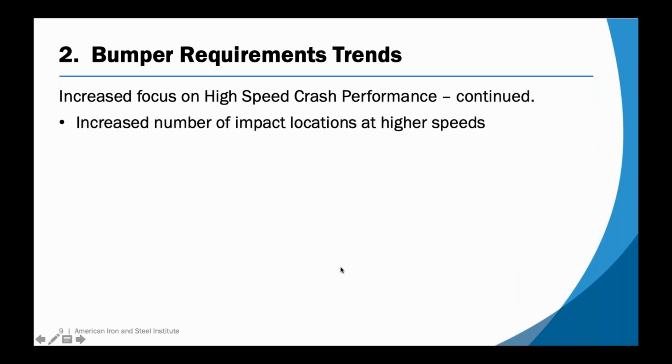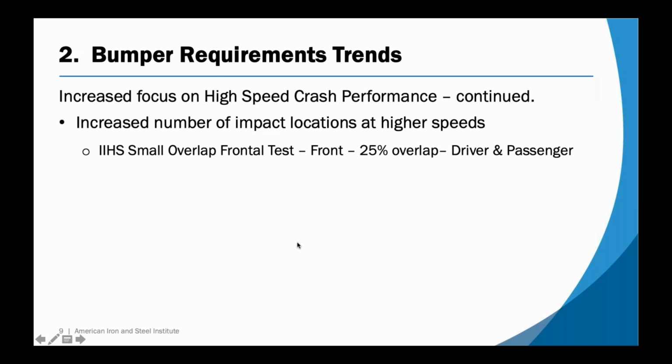We are also seeing an increased number of impact locations at higher speeds for the vehicle. The latest test is the IIHS small overlap frontal test. This is a 25% overlap. It came in about 5 or 6 years ago for the driver's side of the vehicle. Over the past 2 or 3 years, it's been added for the passenger side. This is a localized test, really outboard of the front longitudinal rail of the vehicle. And again, the bumper can play a role in this test depending on the crash strategy, and it can cause higher performance requirements on the bumper.